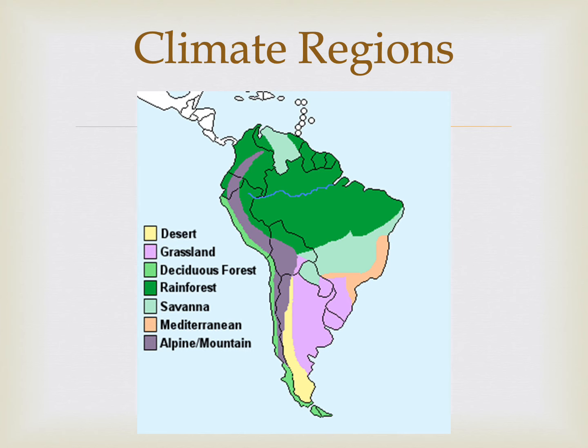Okay, and climate regions. So we have a ton of them, but the things that we need to know are really those rainforests in that Amazon basin, which is where most of that green is, that dark green. Because remember, the Amazon rainforest is going to be part of that Amazon River basin.